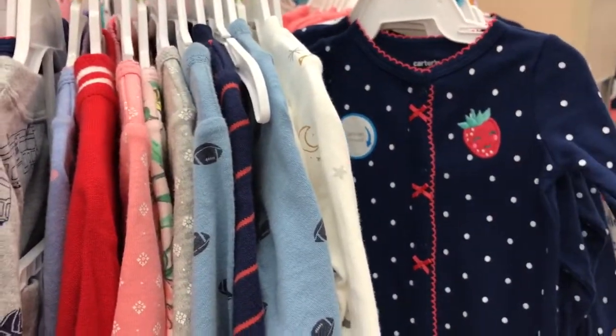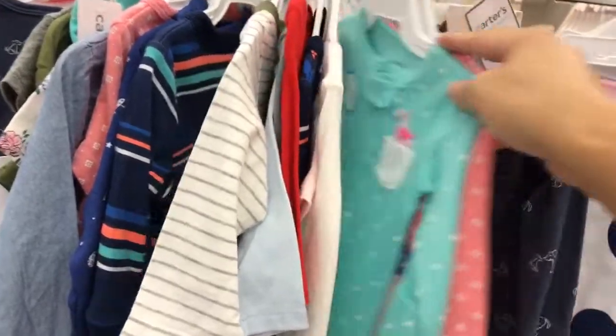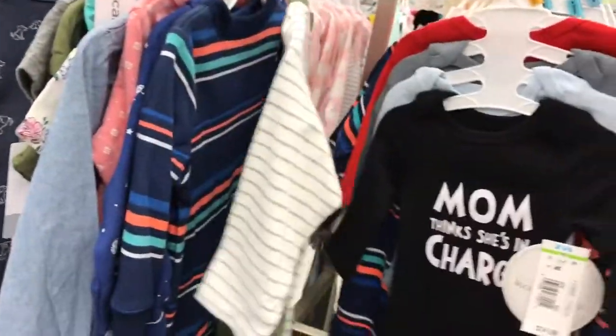Oh, that's really cute. It doesn't strike me as an exceptional deal, but it's a good deal. I mean, it's buy one, get one free, so they're basically 50% off. Let's see here.